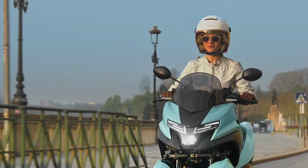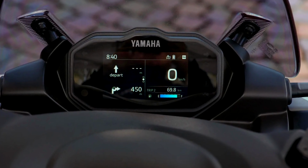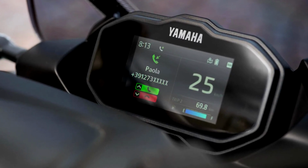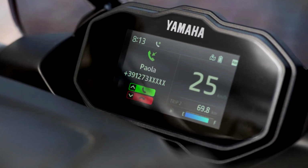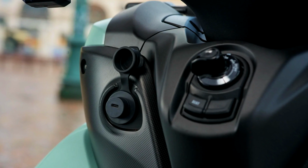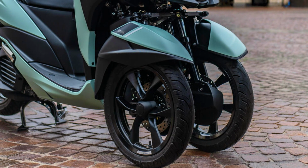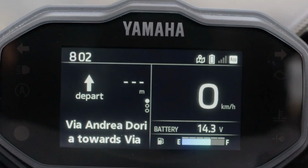One of the significant updates to the 2025 model is the 4.2-inch TFT screen that replaces the previous LCD panel. This screen supports Bluetooth connectivity, allowing riders to access navigation, receive calls, read text messages, play music, and check weather forecasts directly from the instrument panel. The Smart Key feature facilitates keyless access, while the Unified Braking System (UBS) automatically distributes braking force between the front and rear wheels for more stable and safe braking.